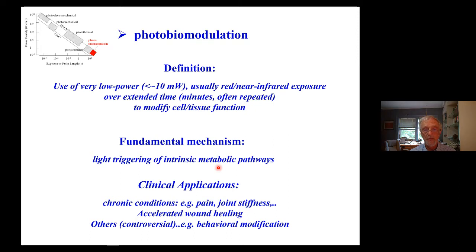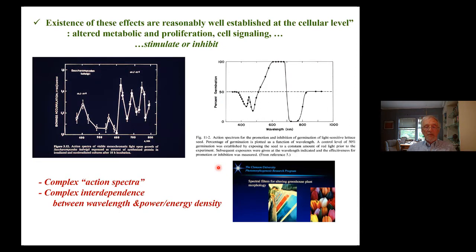Clinically, this is used for, as we'll see in some images, many different conditions, both chronic and some acute. If you look at this phenomenon of photobiomodulation, there's lots of very compelling scientific evidence at the cellular level.